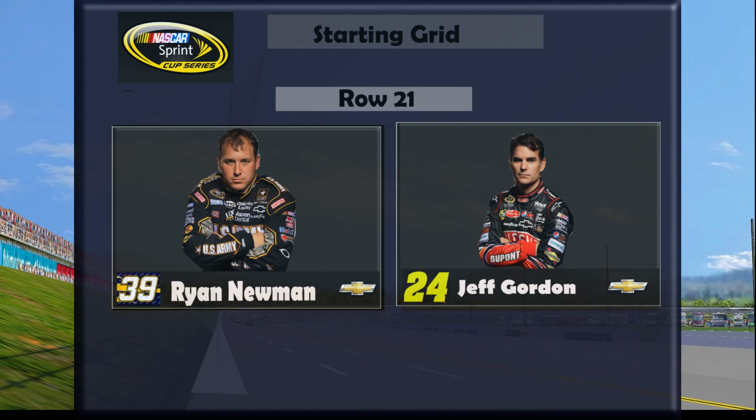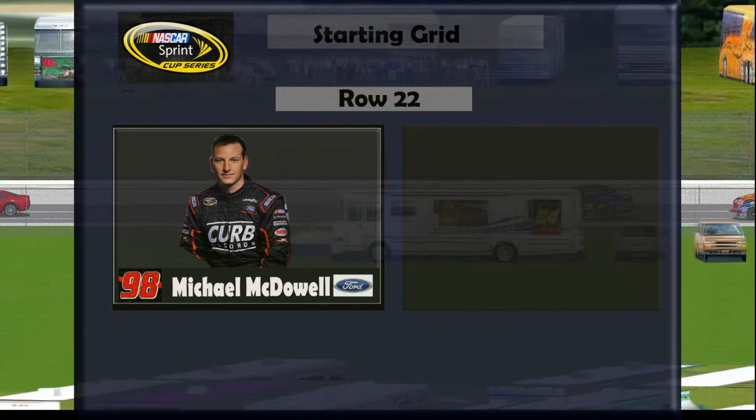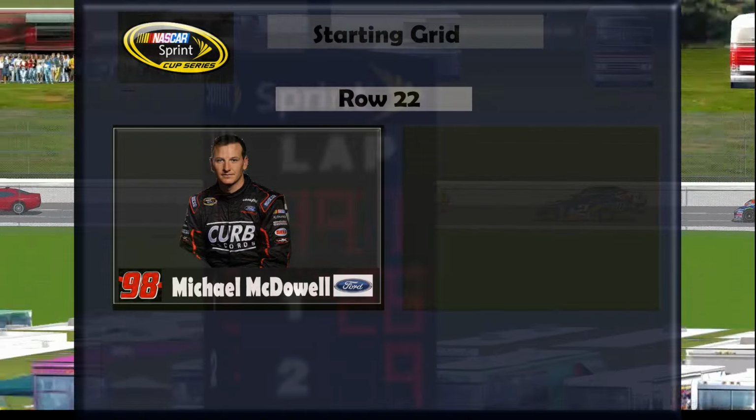Row 21, we have Ryan Newman and Jeff Gordon, who had to go to the rear of the field. His car was disallowed in qualifying, so we're going to see if there are going to be any infractions at the end of that. His time was pulled. He will start at the rear of the field. And riding shotgun on the field, we have Michael McDowell, driving for Phil Parsons Racing in the Curb Records Ford.